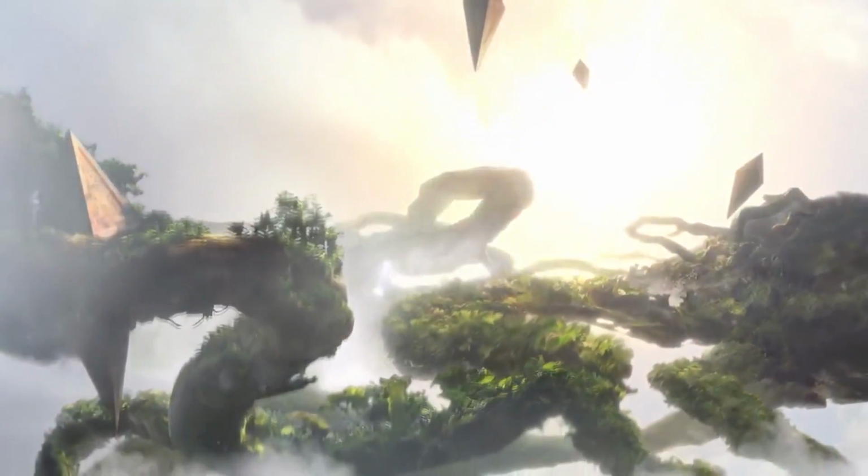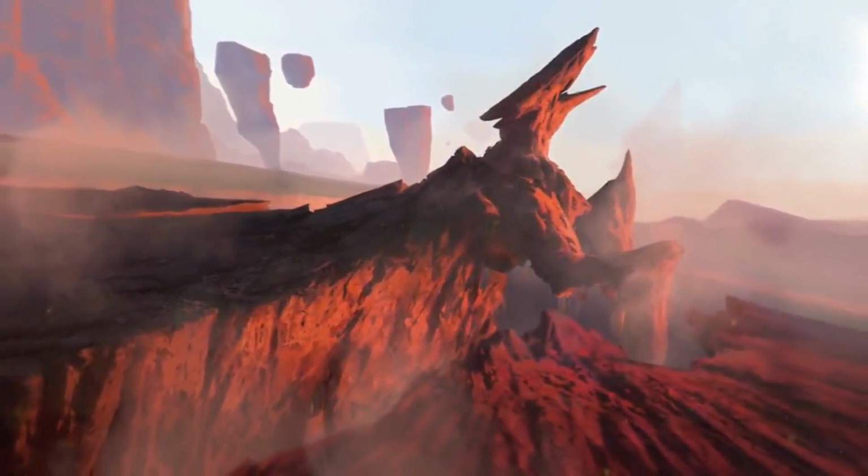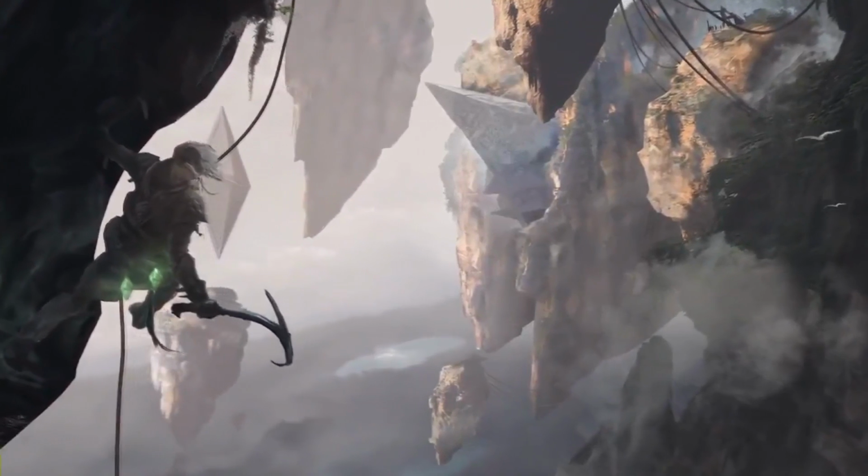Our world is a place of beauty and danger. It is equal parts adventure and disaster. It is Zendikar, our home.